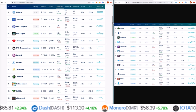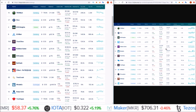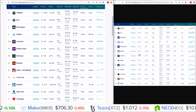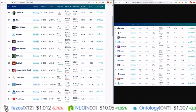So next up, we'll sort by transactions over the last 24 hours for all 3 dApp platforms. And I have last month's pulled up here as well. We had Tron in the 1 spot, then EOS running in the 2nd, 3rd, 4th, 5th, 6th, 7th, 8th spot. Tron in the 9th, EOS in the 10th.